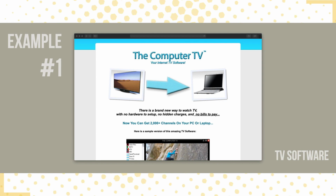It solved a huge need, a huge problem, especially in the international market. About 60 to 70% of my customers were international, where they weren't getting access to a lot of American TV stations. This had over 2,000 channels. It was a collection of every single streaming video site I could find on the internet, every single stream that you could possibly think of. And it had a lot of cool stuff. It was very, very successful.